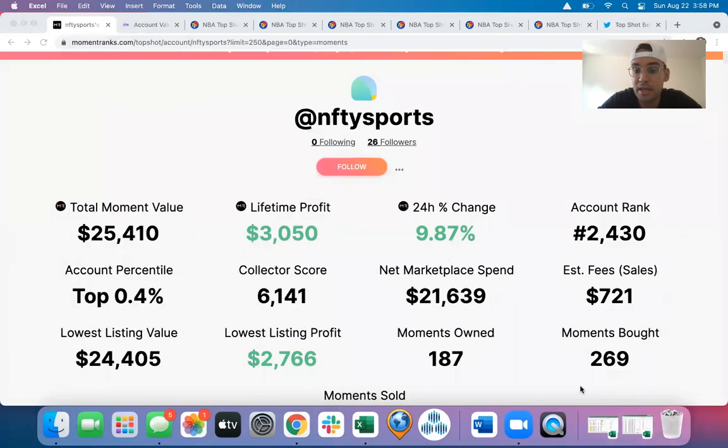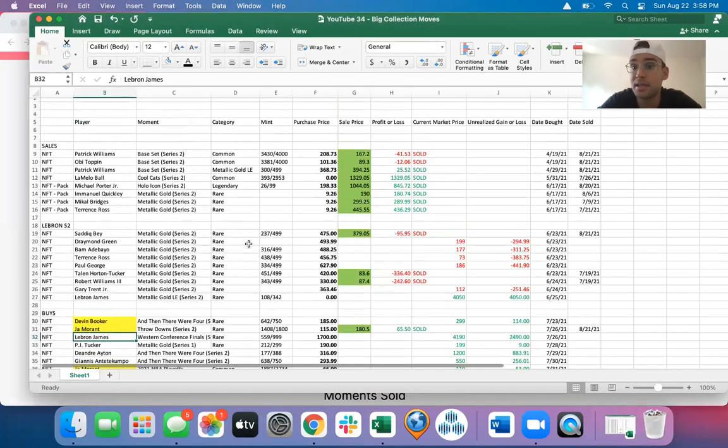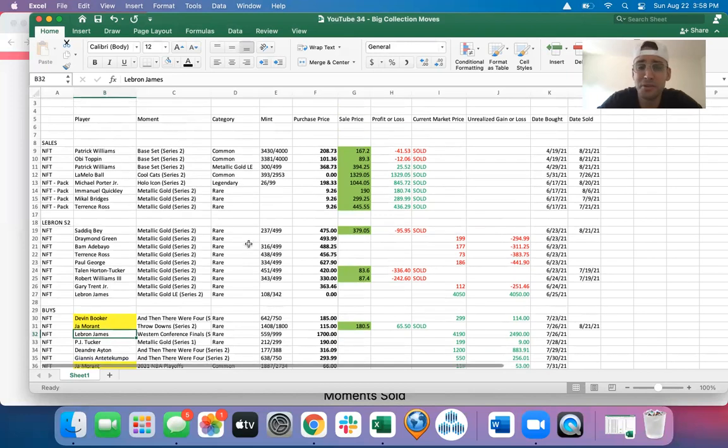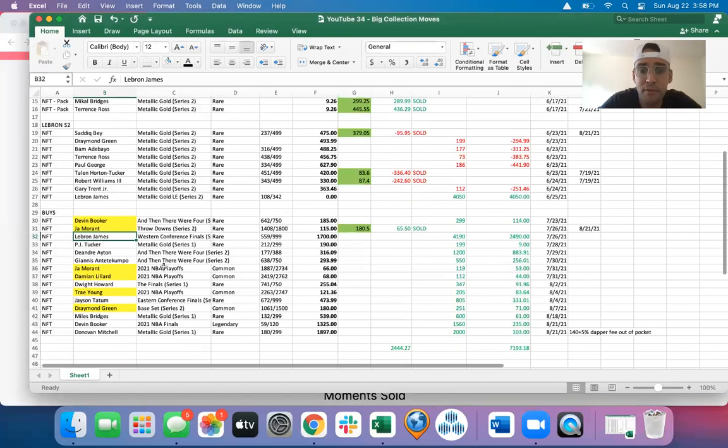So I made a special chart called my big moves chart, basically since I did the LeBron MGLE challenge, to show you what I've done only using Dapper to basically double my account value. The LeBrons were a huge part of it, which you'll see in this video, but there's also some other stuff, like this Devin Booker, and then there were 4 that shot up significantly. The Ja Morant throwdown I bought for 115, and even the common reward playoff moments that I've been talking about and saying that there's such good moments. I made a video on that as well. Those have gone up significantly as well.